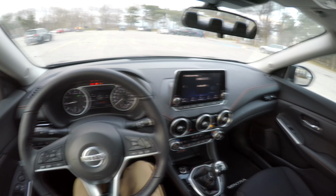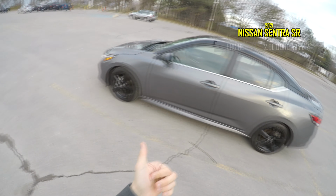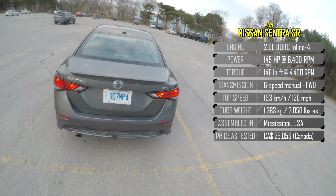Welcome to Juicy Cars. My name is Eric, and today we're going to take a drive in this 2021 Nissan Sentra SR with the manual transmission. We're going to take a city POV drive here in Toronto, so we're going to do the acceleration run as always, and all the stats you can want about this Sentra are on the right hand side right now.